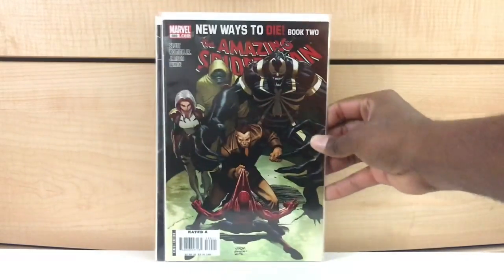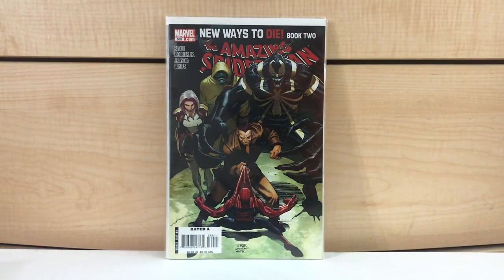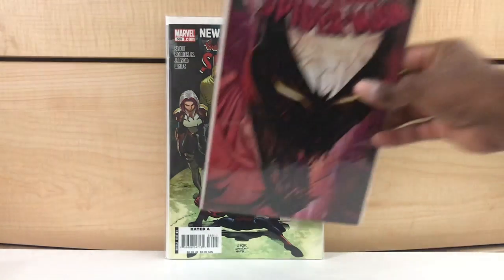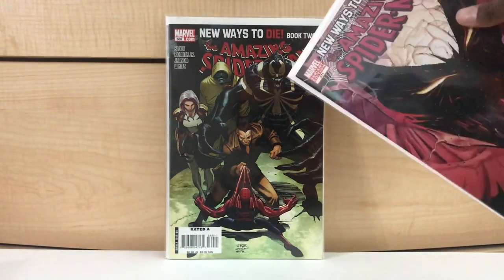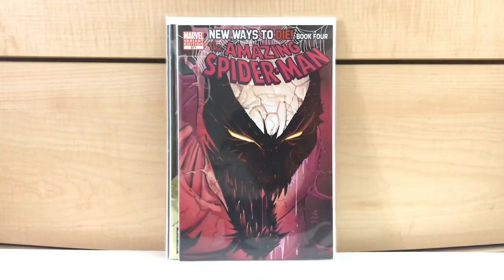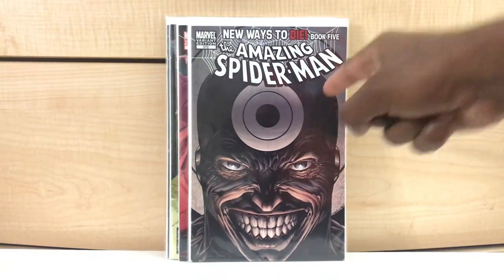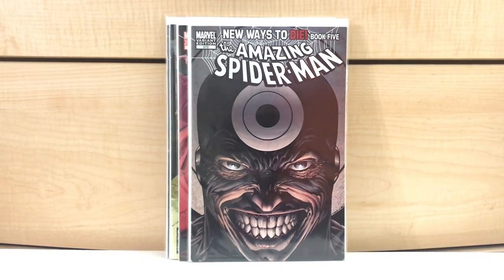I believe I paid either $4 or $1 for this. I paid $1 for this, so this is the regular cover to 569. Paid $1 for this Spidey 571 variant. I know I paid $1 for this because I don't think I would have paid any more than that for this one. So this is Spidey 572 variant.